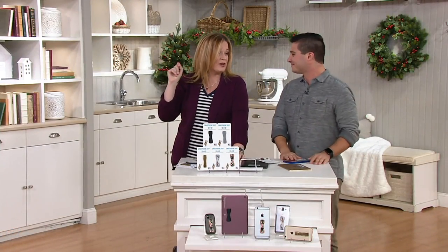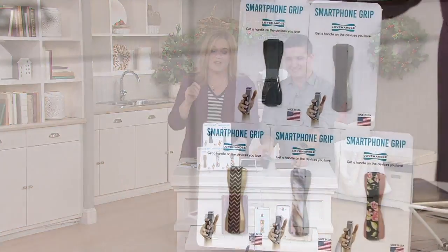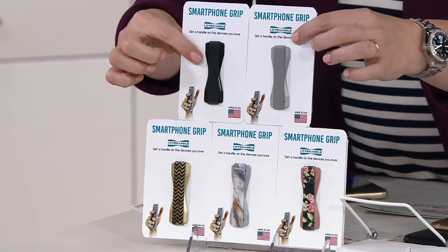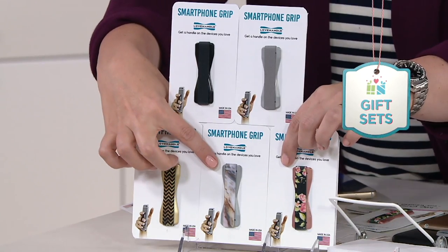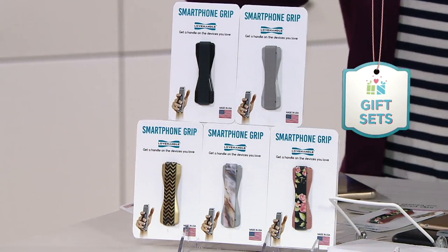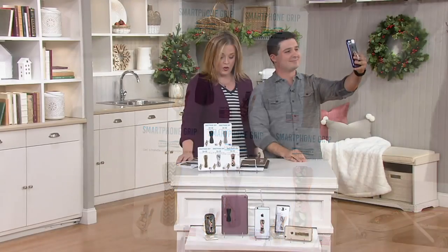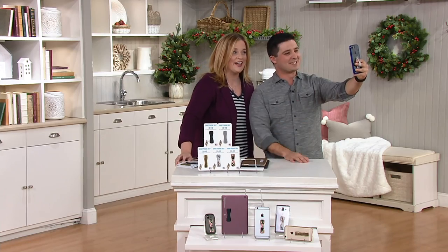2,700 have now been ordered in your on-air launch here at QVC. Congratulations to you, and congratulations to everybody getting these home. Here's your set of five, one in black, one in that pretty grayish taupe, little goldy chevron, and then you get that pretty floral, and then you get the marble finish. It's a gift set, $9.99 a piece at retail, and here it's $4.27 a piece at that $21.38 price tag.